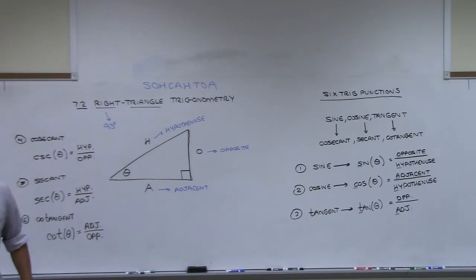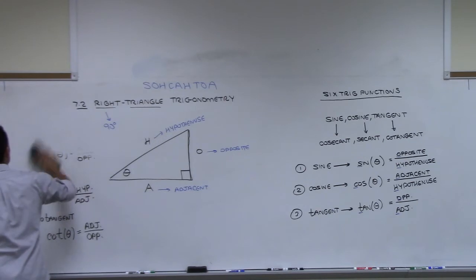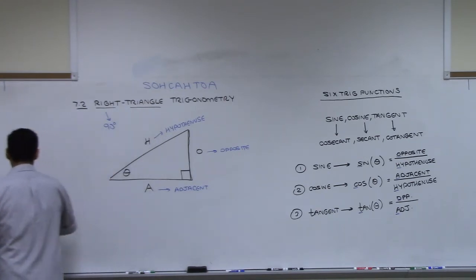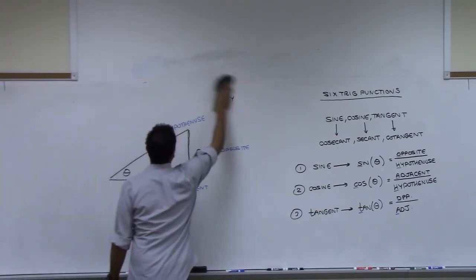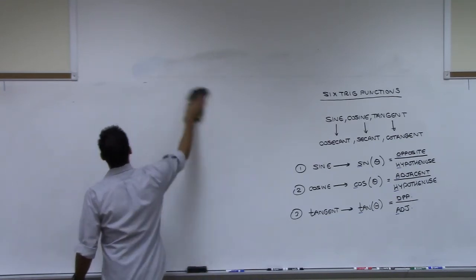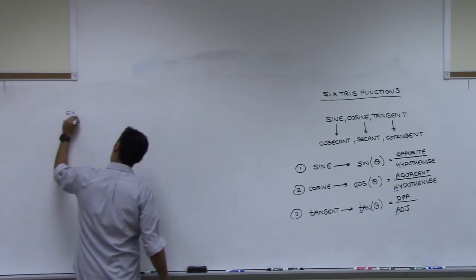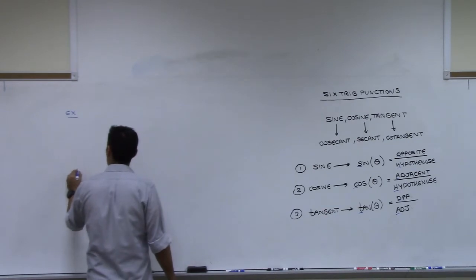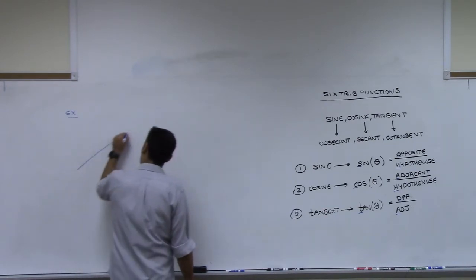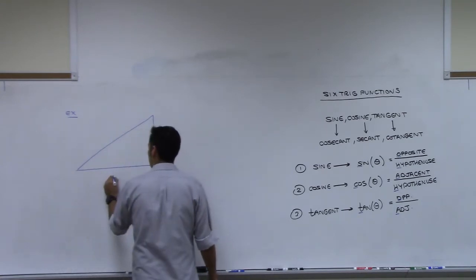So what I'm going to do now is give you an example of finally using this. And then we'll really hit this harder next week. That should be enough information to have a nice, good quiz. Example here. Let's say that we have this triangle. And I'll use one of our classic ones.